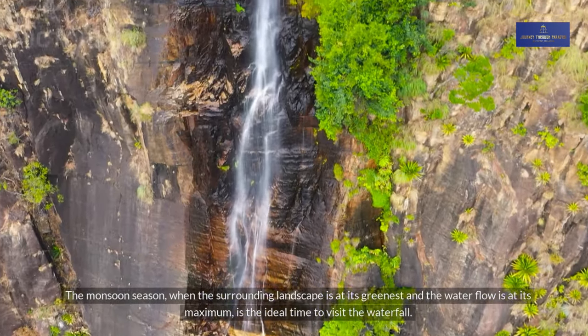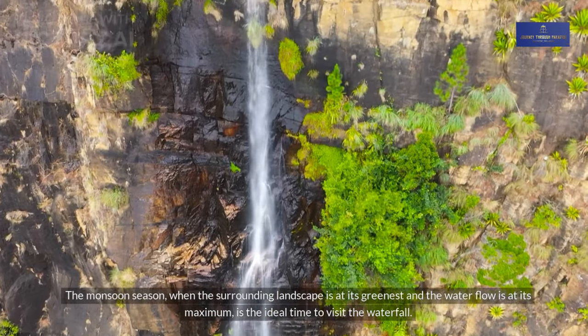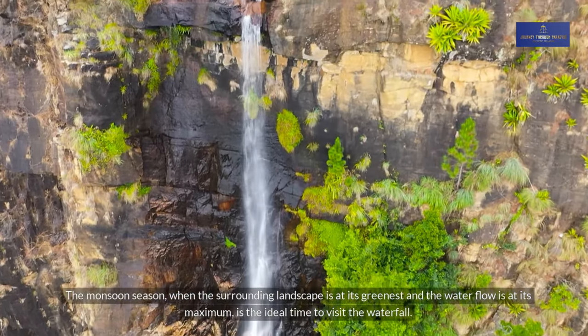The monsoon season, when the surrounding landscape is at its greenest and the water flow is at its maximum, is the ideal time to visit the waterfall.